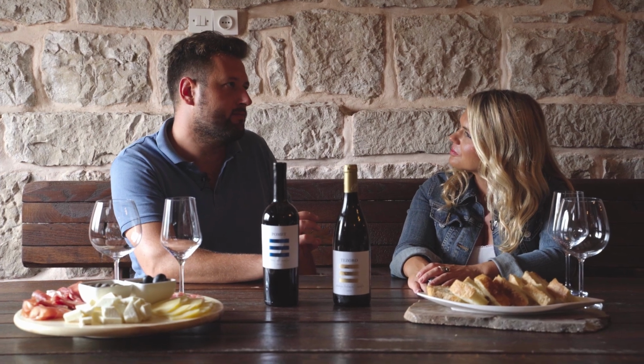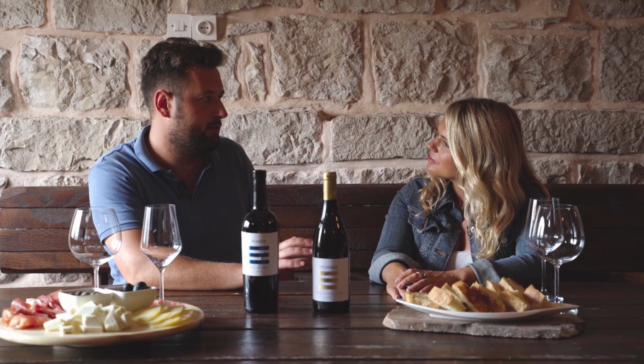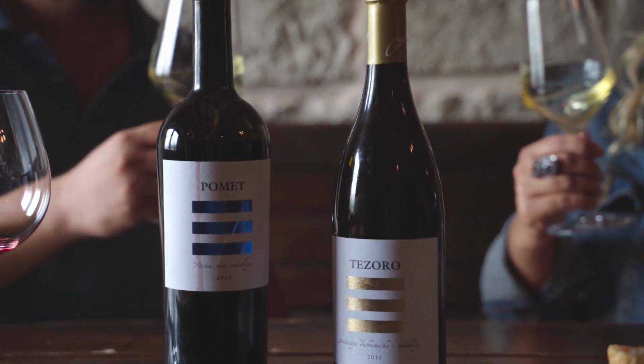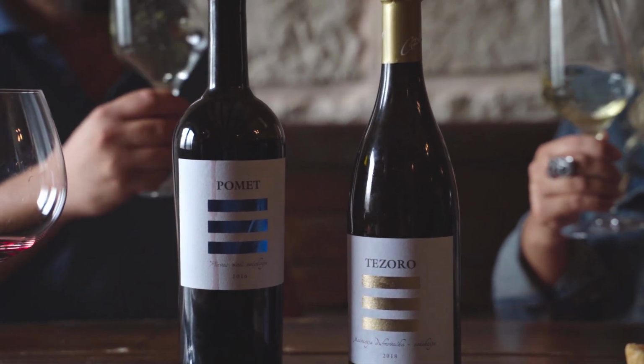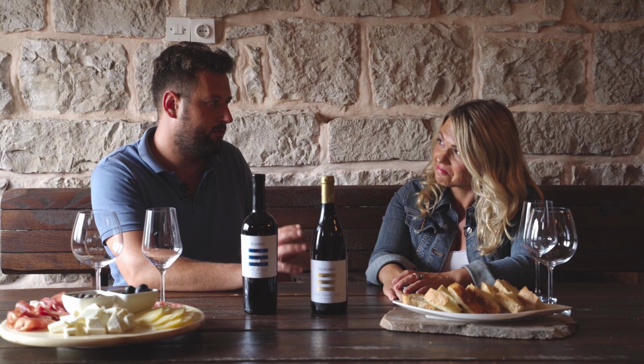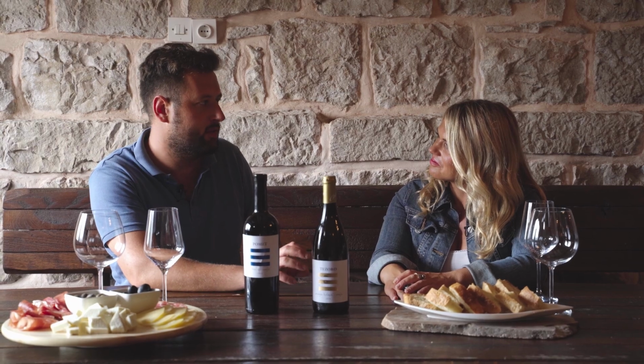It's the best red grape in Dalmatia, grown all over Dalmatia, which has its connection with Zinfandel. So about 15 years ago, scientists from UC Davis in California and Zagreb in Croatia actually discovered that Zinfandel originated from Dalmatia. Because of that, they also taste a little bit the same.